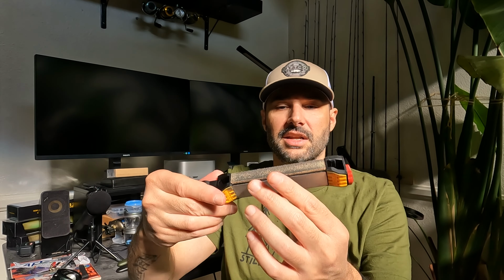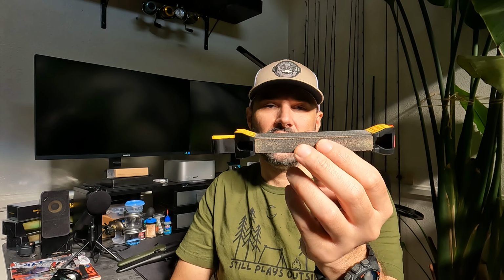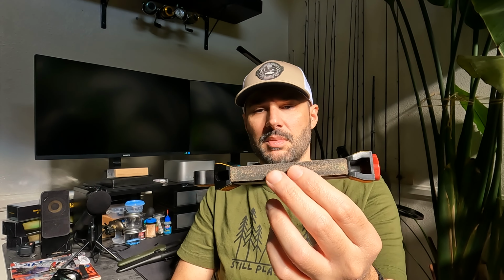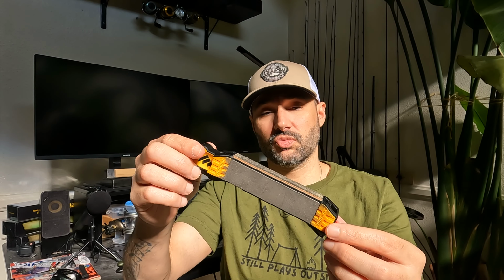You start on this side, then you move to this side, then you move to this. There's just a bunch of different stations on this thing that gets your knives razor sharp. I think it runs around 35 bucks, but it's been a great pickup, man. And if you have as many knives as I do, you definitely need some good sharpeners. And for the price, this thing is really good.